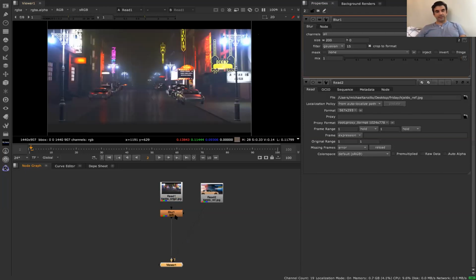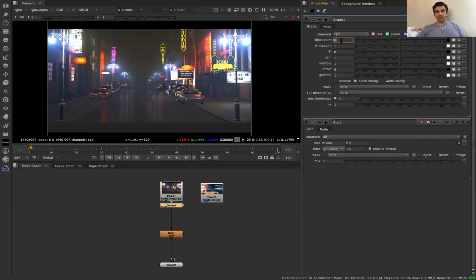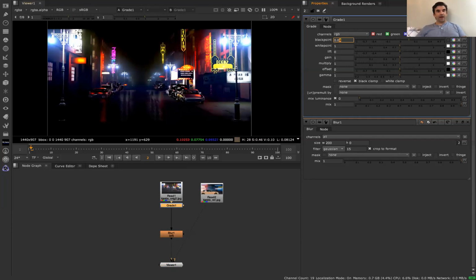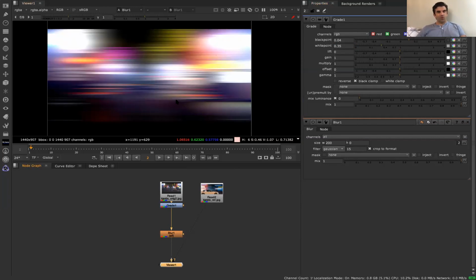So if I took this, just because I know that we're going to blur it up a lot, and increase the black point, that's a little much, but let's say to about right there, it allows me to create a lot more darkness in the scene overall, and we can even push these brighter. Now we have a higher contrast scene, more brightness, more glowiness. But if I just blurred it, we'd lose some of the value in there.